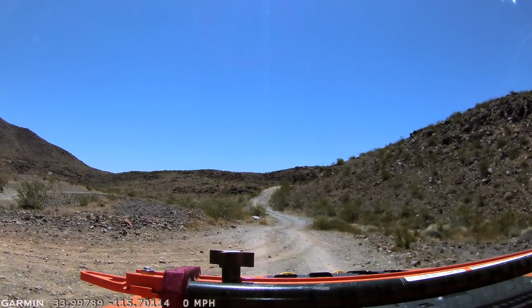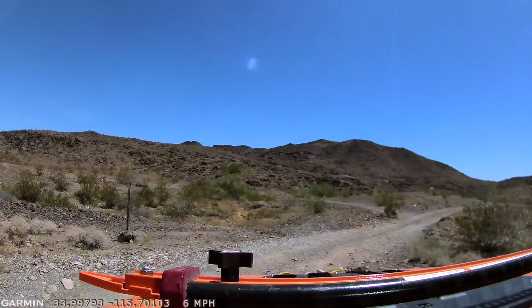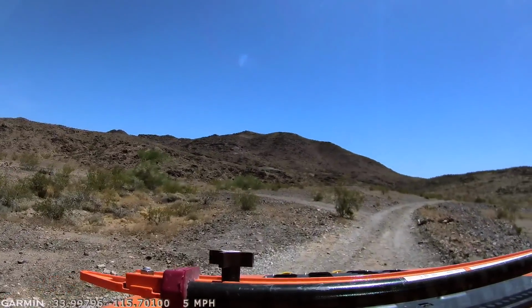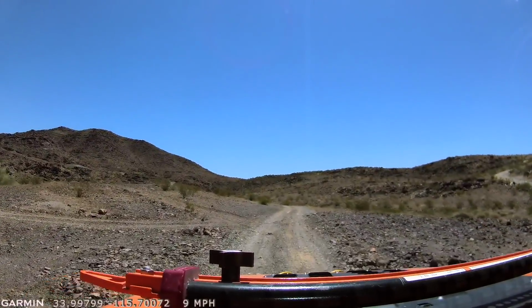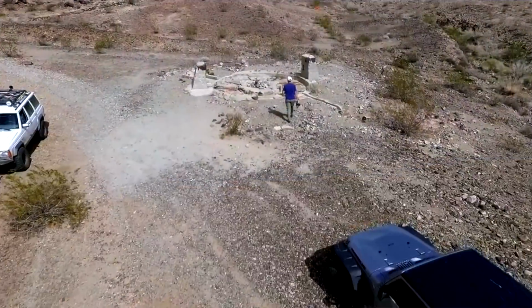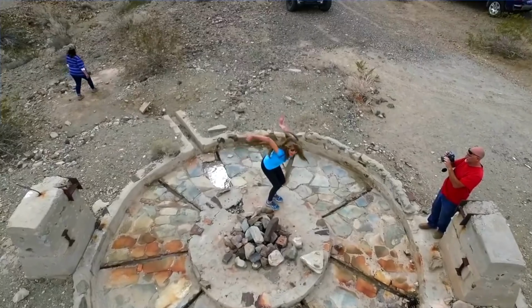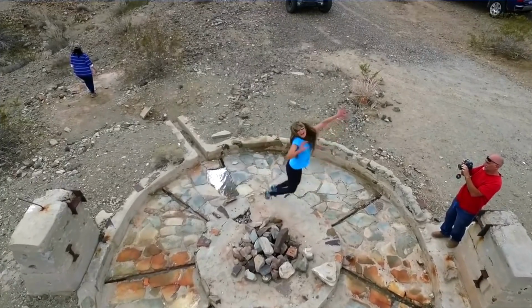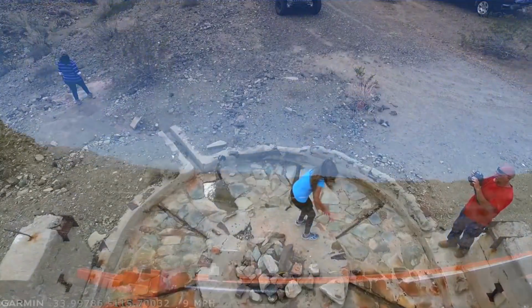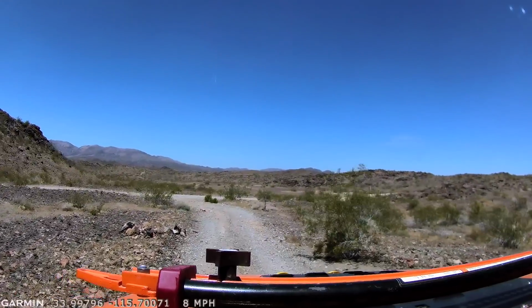So before we go into the difficult section, we're going to veer off to the left here and just go a few hundred yards up this road. It's just one of those neat little things that you don't see very often and not in very many places. If you're into historical stuff and ghost towns and remnants of ghost towns and mining camps, it's just neat to look at. All right, so we're now coming back to the main road.